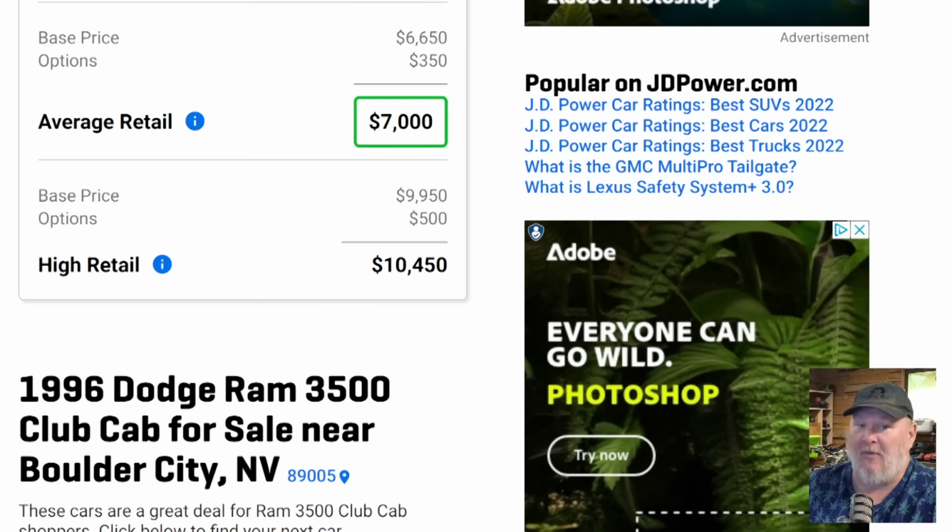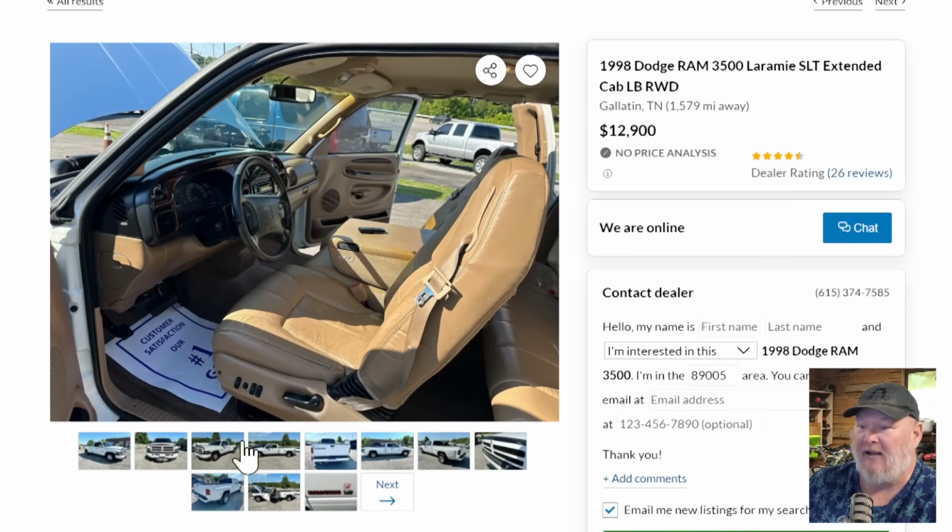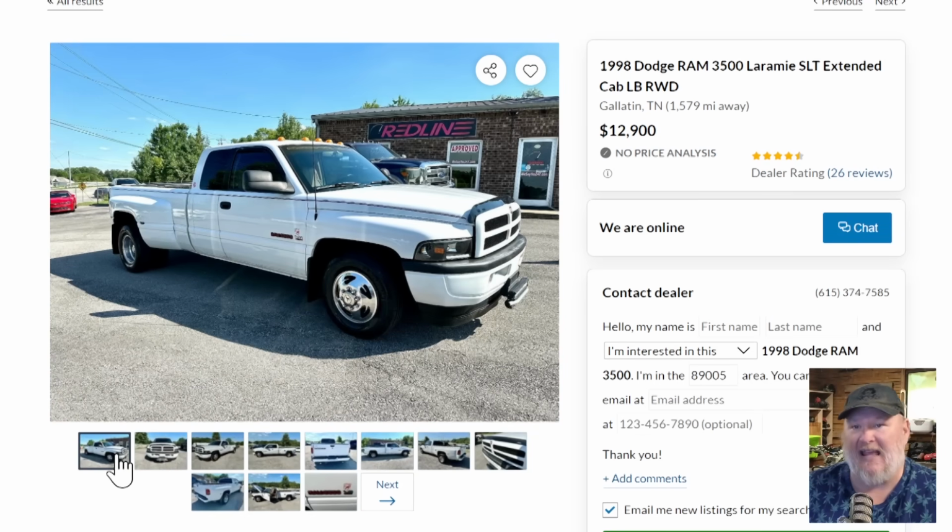Now, let's look around the market, though, and see what the market has. Here is a... Let me get you the full picture here. We had a '98, so we're still talking another second-gen Ram. By the way, for those of you who don't know, the second-gen Rams went from, I think, '94 to 2002. I could be wrong. Anyway, Dodge Ram 3500 Laramie. This is a step up. We're going up to the Laramie because I think the other one is a Laramie SLT. I take it back. So we're still in the Laramie here. SLT extended cab. This has got the long bed. It's rear wheel drive, so we're losing the four wheel drive. We're getting 2 years newer, but it's 12.9. That's a pretty good price there.